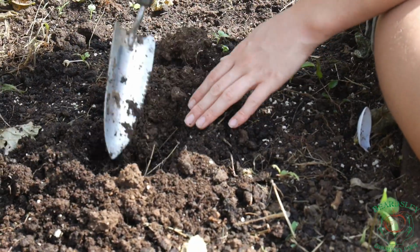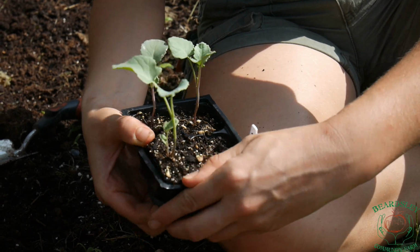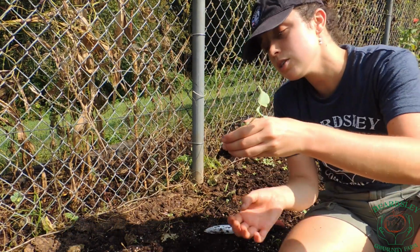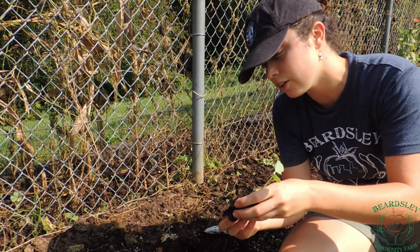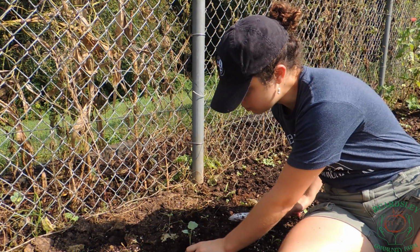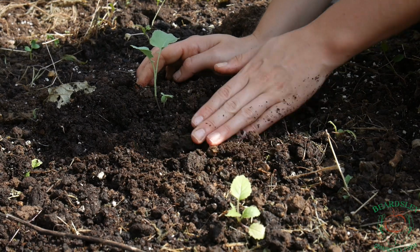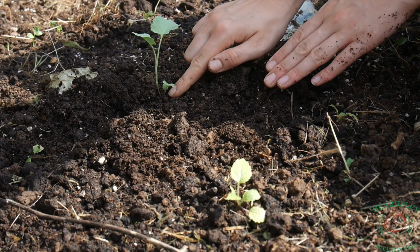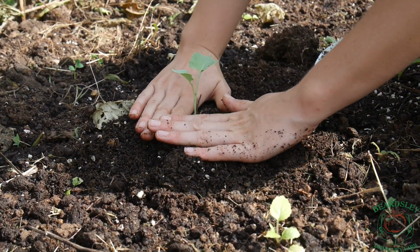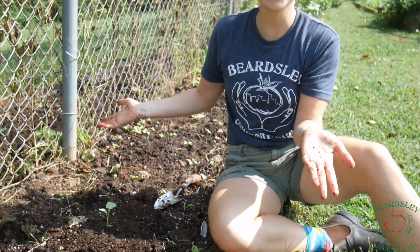Got in there, made a hole for it, and then you want to push it out from the bottom so that you don't disturb the root structure too much. So just pop it out. This one's okay. If it's a little bit more root bound than this, you can very gently loosen the roots at the bottom. So just free them up. Then you put it down in the soil and push the soil on top. You don't need it to be too deep. You want the soil just to come up to what we call its true leaves, which are these tiny little leaves there on the bottom of the plant. Push the soil in, give it a little hug, and you're done. All you gotta do is water it.